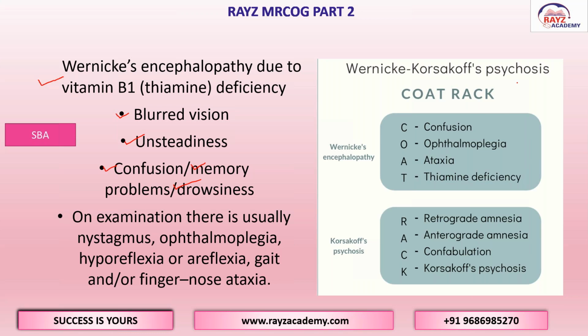And Wernicke's encephalopathy and Korsakoff psychosis, the symptoms can be remembered as CAGE. So encephalopathy is characterized by a state of confusion, ophthalmoplegia, ataxia. This occurs because of thiamine deficiency. And in Korsakoff psychosis, there is retrograde amnesia, antegrade amnesia, confabulation.